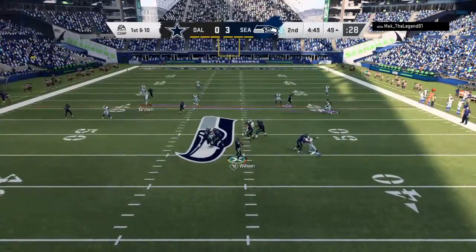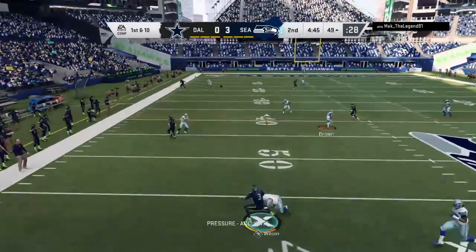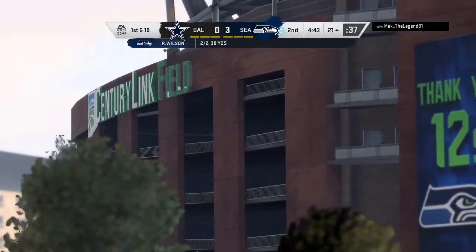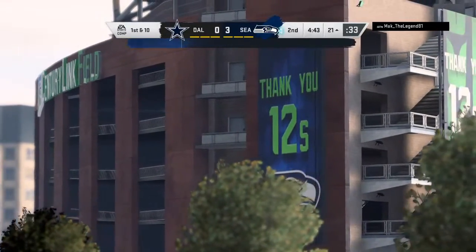They'll throw on 1st down with Wilson, dancing to his left. Going for Metcalf on the deep. This is caught at the 20. He's going to go out of bounds, but he takes this one down just shy of the 20. That's good for 28 yards.